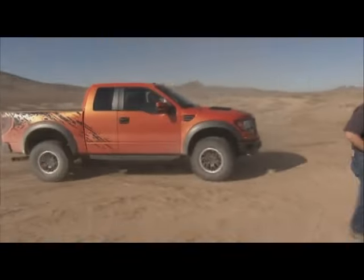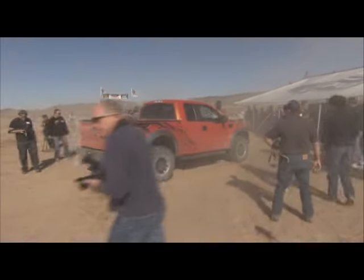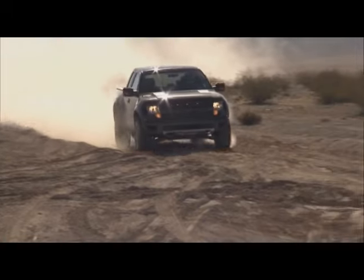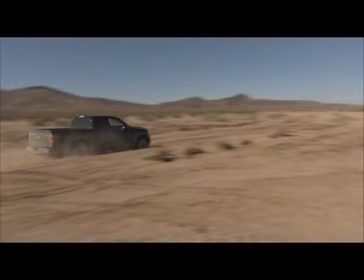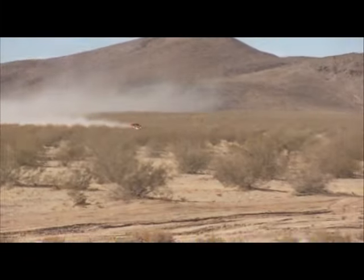Anticipation is high as both trucks make it onto the scene. Two models of the soon-to-be-in-production Raptor F-150. Now it's time to turn up the volume.